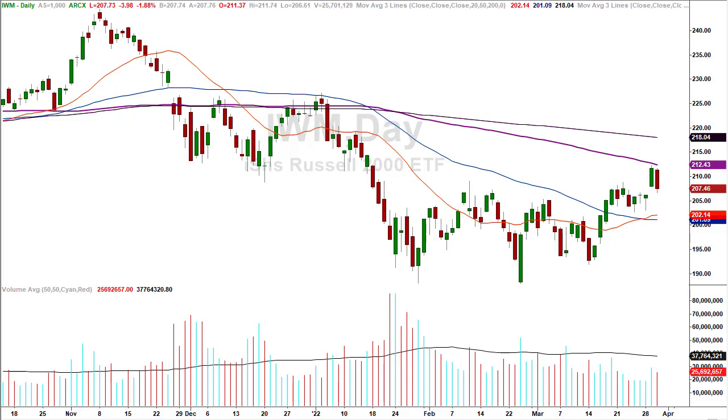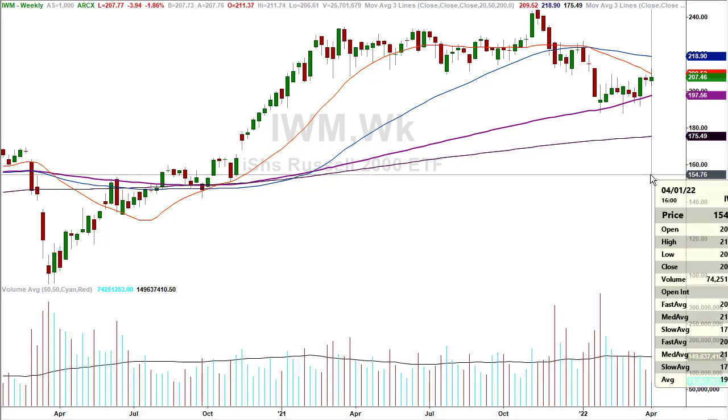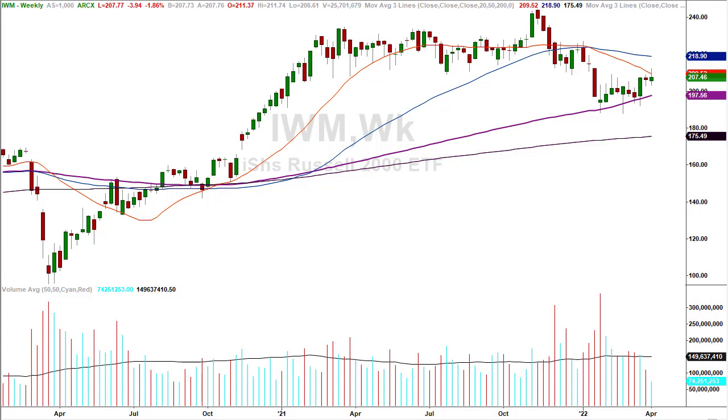Now, what would happen if it starts getting below these moving averages? Well, something changes, but that's not what's happening today. Weekly chart, breakdown candle high, 212.44. So the high already is 212.25. That counts for running a test. Also ran into the 20-period moving average.